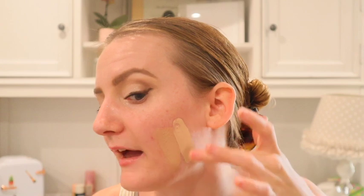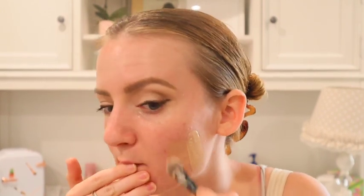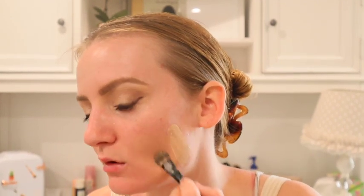I'm almost out of this. I actually did get another one that I haven't opened yet that I'm going to use probably soon. I'm just going to apply a little bit of that. You can see that that is closer to my skin tone. So let's blend these two out and I can show you what I mean. The Dior one is looking great. It definitely blends into my skin tone, but I feel it's just not right yet.